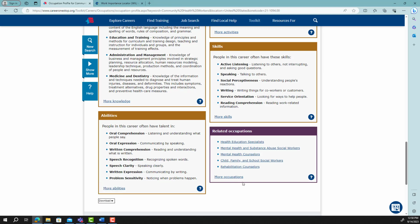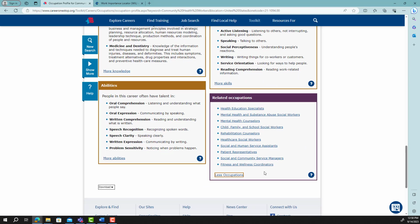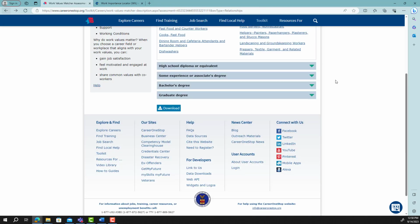What is also interesting is this purple box over here. It says related occupations. So you can learn more about other occupations that are really close to this or are related in some way. Because if you really liked this, but you'd like to explore other options that would work for you, you can always click here, more occupations, and you can see other careers that might work for you. So there is a variety of information that you can get from here.